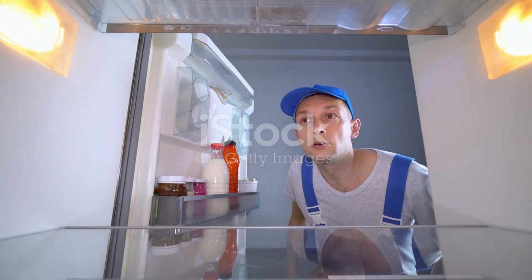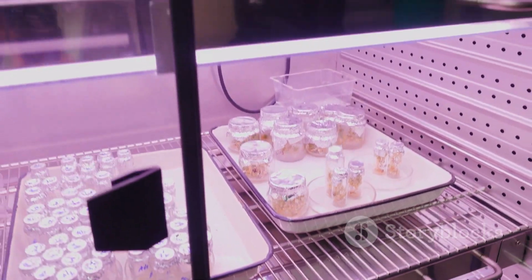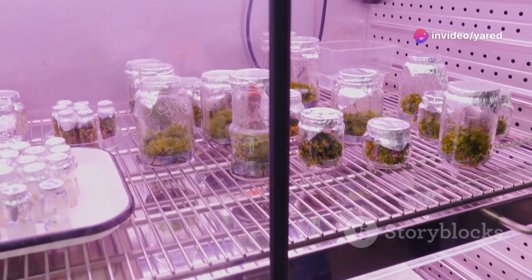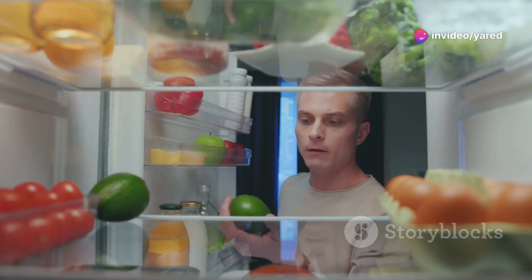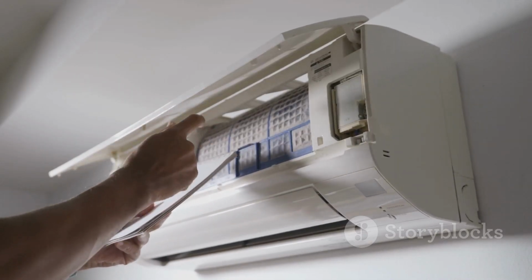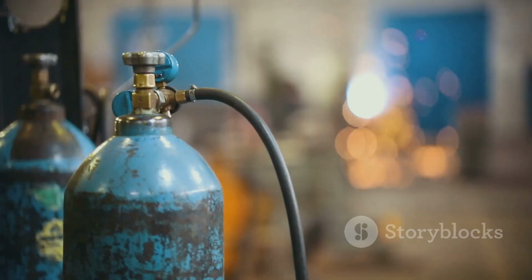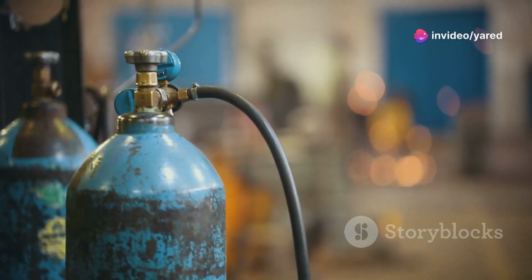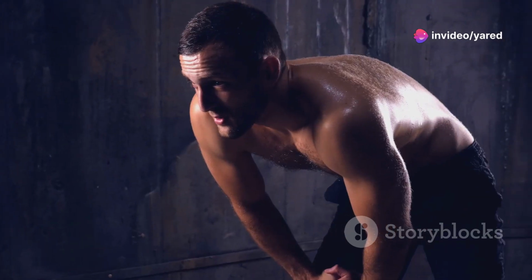Imagine a world without refrigeration. Our food would spoil quickly and many life-saving medicines would be impossible to store. Thankfully, we have refrigeration systems to keep things cool and prevent spoilage. Refrigeration systems work by transferring heat away from a cold space to a warmer one. They use a refrigerant, a special fluid that can absorb and release heat as it changes state from liquid to gas and back again. Think of it like this.